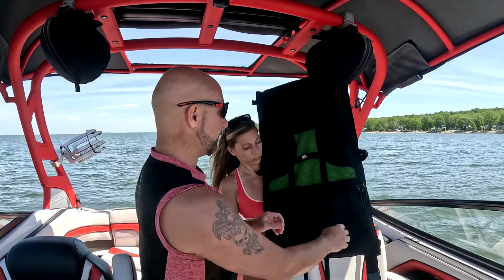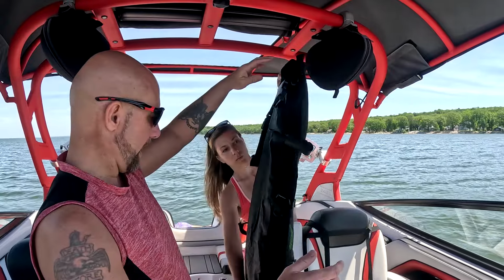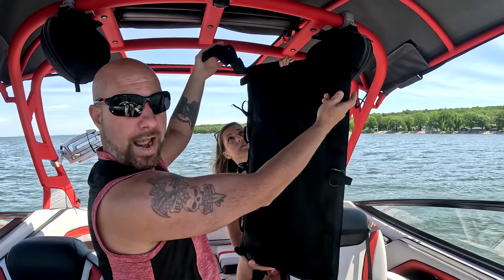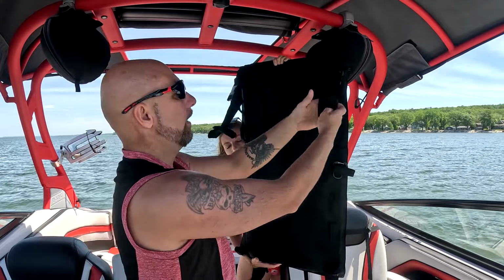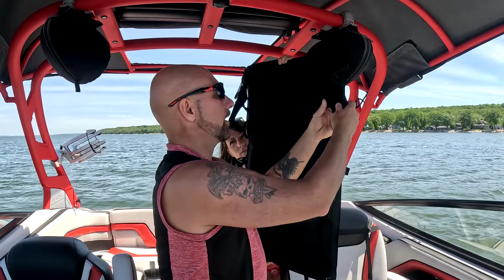And let's flip it around here and we'll show you the back side. Now we have, obviously we have the large straps. There is 4 of these, and these are quite long. If you pull off the banding here, these are actually Velcro.